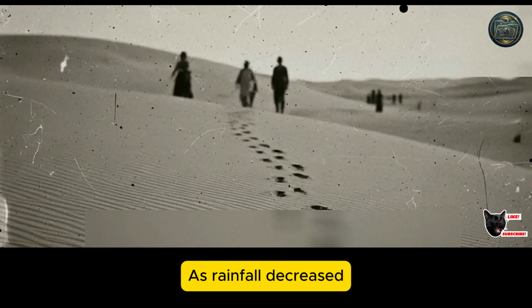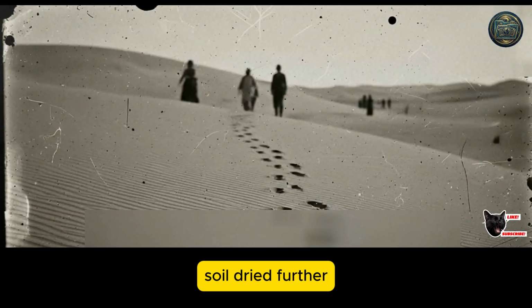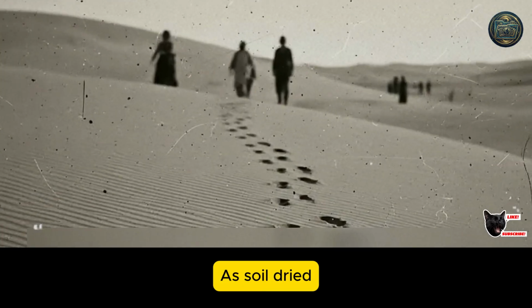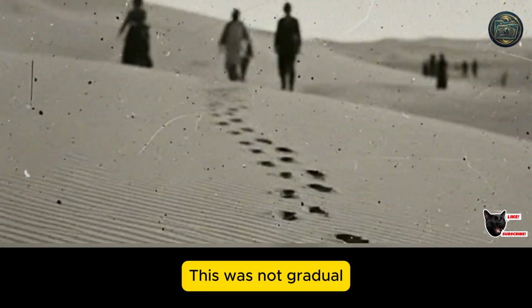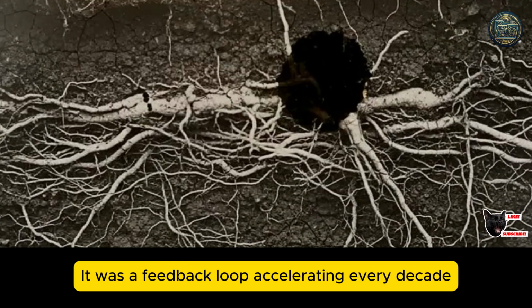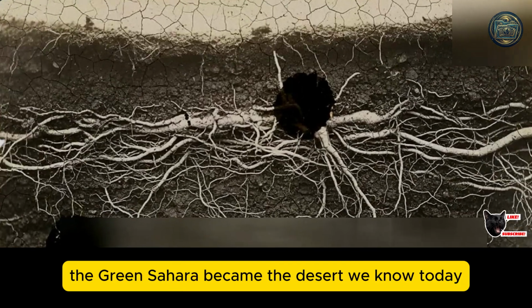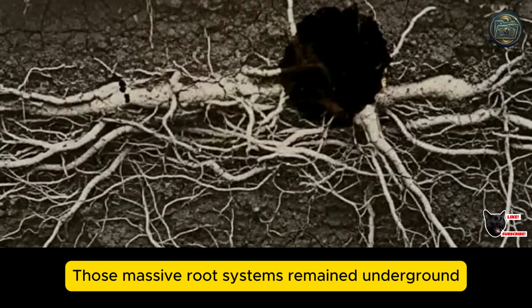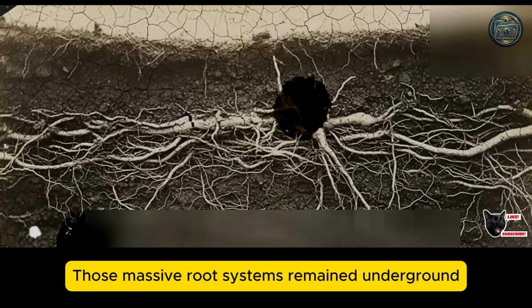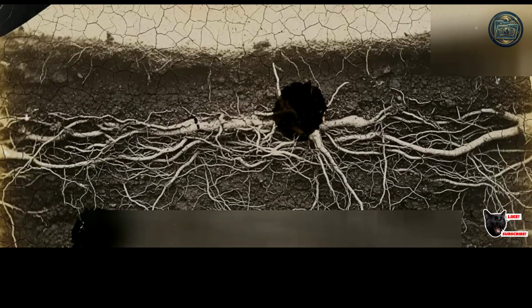As rainfall decreased, plants began to die. As plants died, soil dried further. As soil dried, more plants died. This was not gradual. It was a feedback loop accelerating every decade. Within a few centuries, the Green Sahara became the desert we know today. Those massive root systems remained underground, fossilized in place, a record of what once existed.